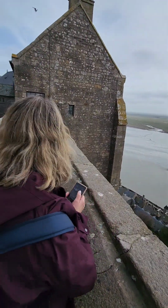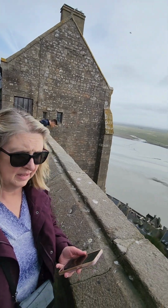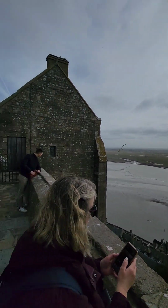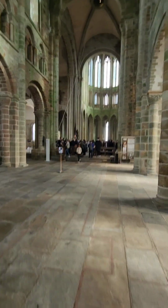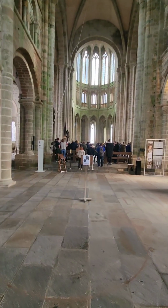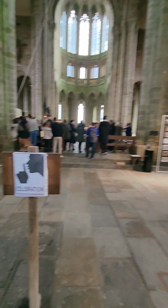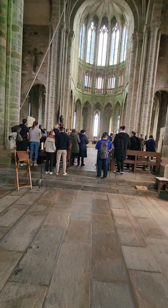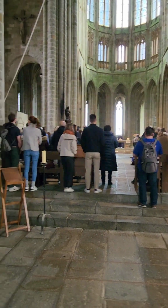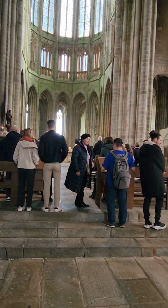How old is this structure? I don't know, we gotta look it up. I think it was built in like 785 or something like that. 785. A lot of history. Some kind of live action sermon because today is Sunday. I guess it's still a working church.